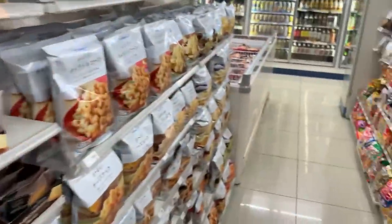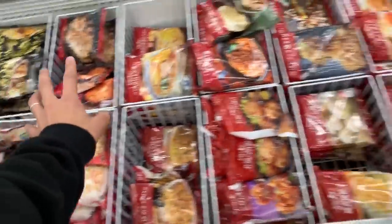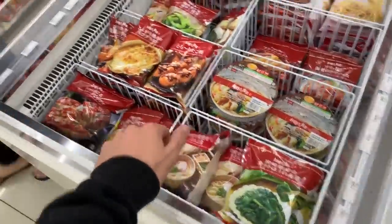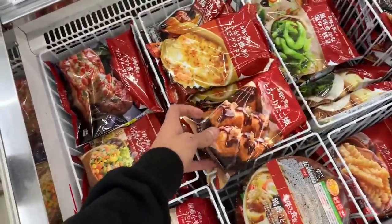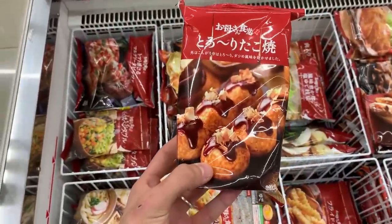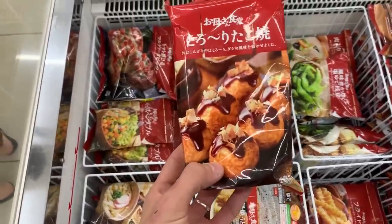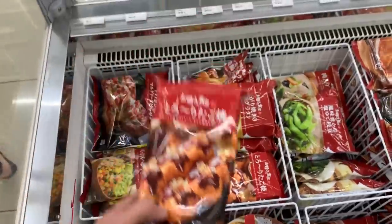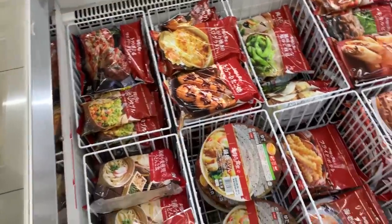Anyways, let's walk around to the other side. But before we do that, let's look in the frozen food section. So this is for people that want to heat stuff up in their microwave at home, basic meals and stuff like that. This is octopus balls, literally takoyaki. The best way to describe it is like a savory donut ball with herbs, and in the middle is a piece of octopus. That's the best way to explain that.